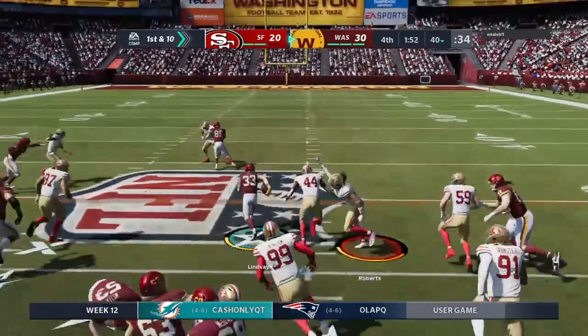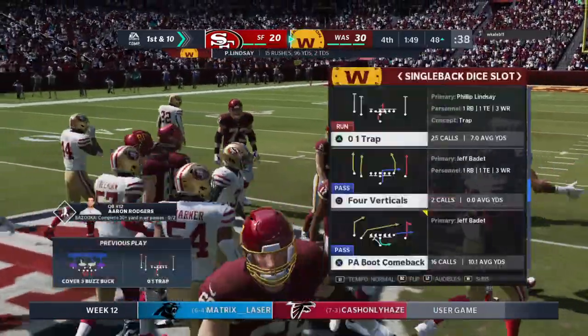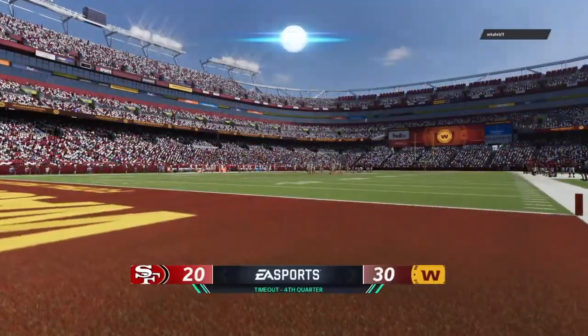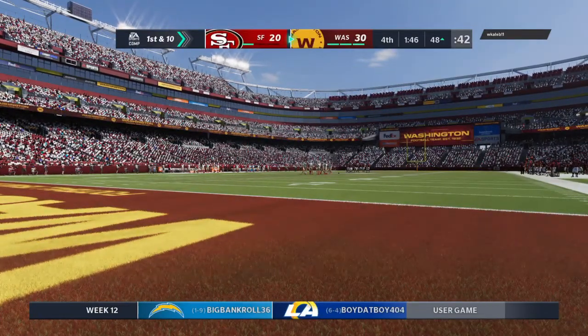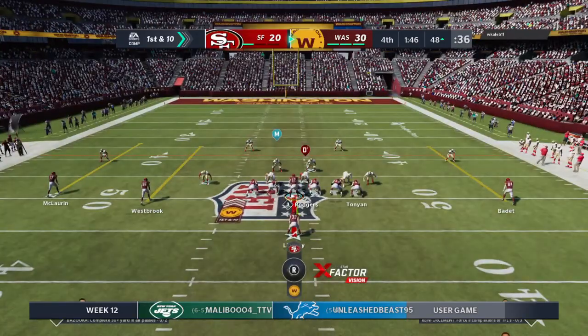They'll try and run some clock here as they keep it on the ground. And he'll be taken down, but not before he works it past the 50. 12 yards is the pickup, and it's good for a Washington first down. Now San Francisco going to call their second timeout. And they'll be disappointed to have to burn one there after giving up the first down.